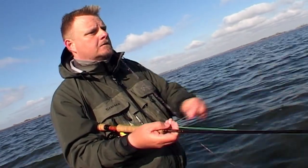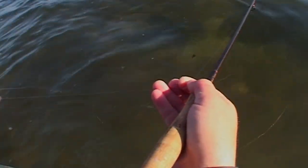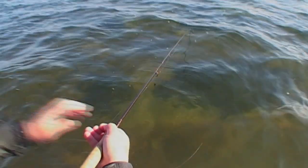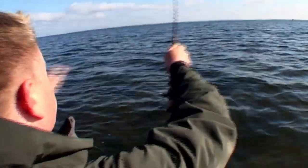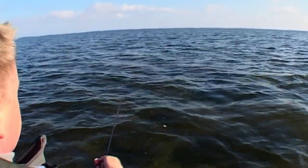Thomas is using a long, smooth retrieve. Our underwater camera shows three good sea trout.